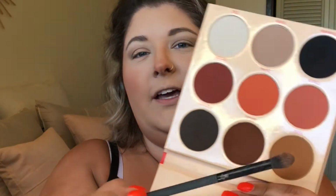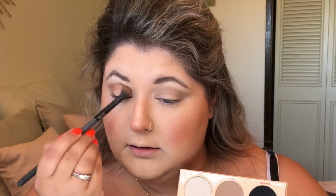I'm going to go in with the slightly darker, more warm toned brown called Yodit. And I'm going to work that in that crease as well, just to add a little warmth in there, to darken things up a little bit. And I'm going to start to feather that shadow up over the brow bone and do more of a wing kind of look. I'm doing it very lightly, just flicking the wrist to drag that product out. I'm not pressing that brush down and dragging it. I'm kind of flicking it, if that makes sense.